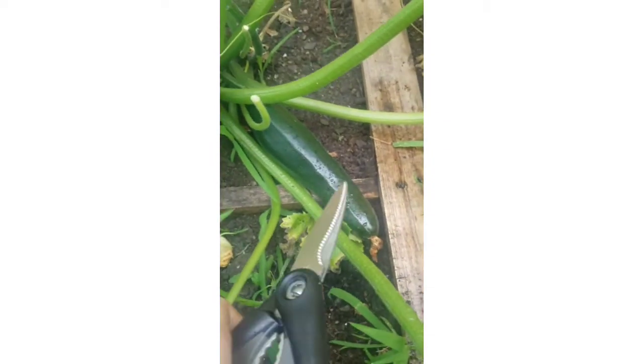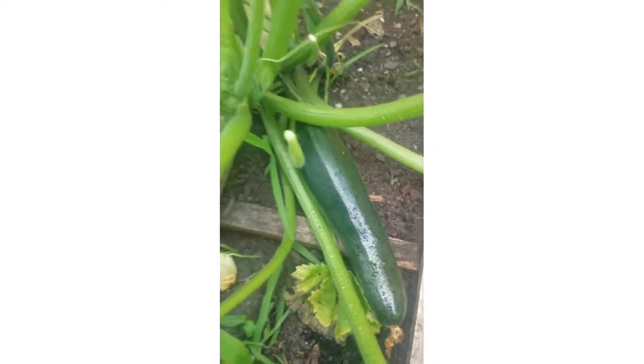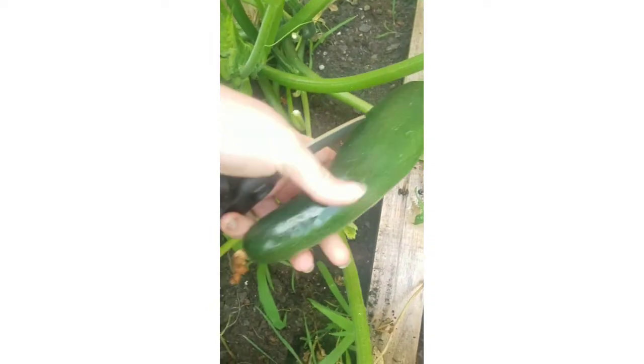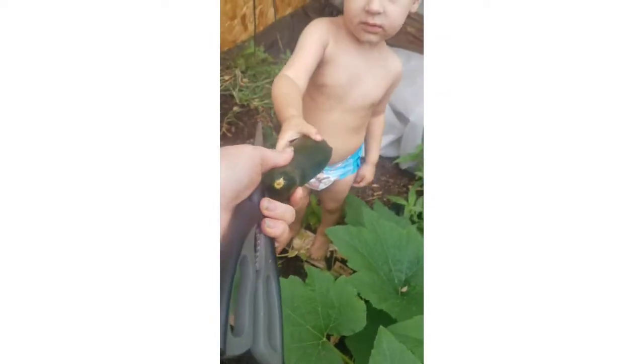Look at that. That's perfect. It's a zucchini. A zucchini. Yeah. Look at that. Perfect zucchini. Can you put it in the bowl? Put it up in your harvest bowl.